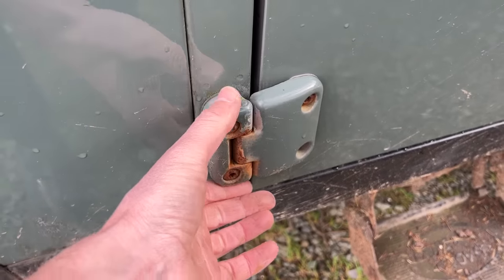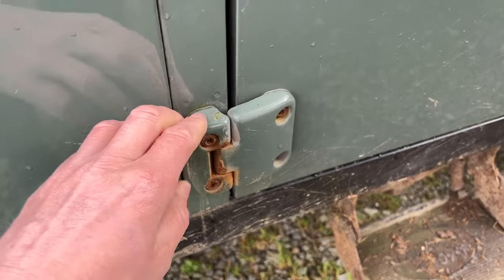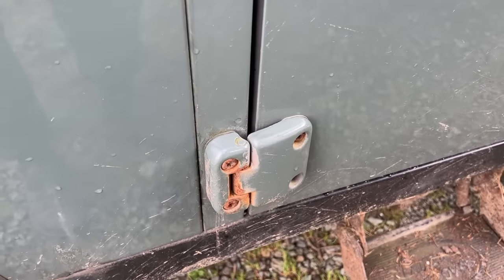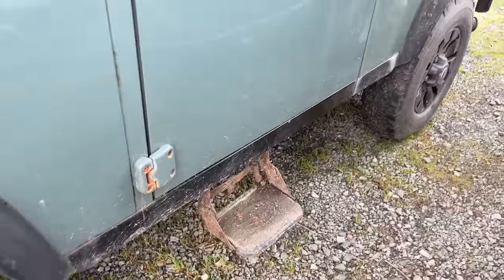Richard also said that these hinges will need looking at, because there's a bit of wobble in there when you open the door. So I'll probably end up replacing these, or at least servicing the pin that's in there. But I need to get them off to have a look at them. So that's another job. One of the many, but in the end, we'll have an absolutely fantastic car for a really good price.